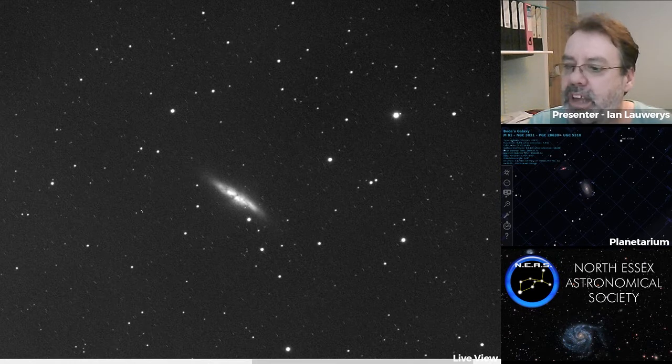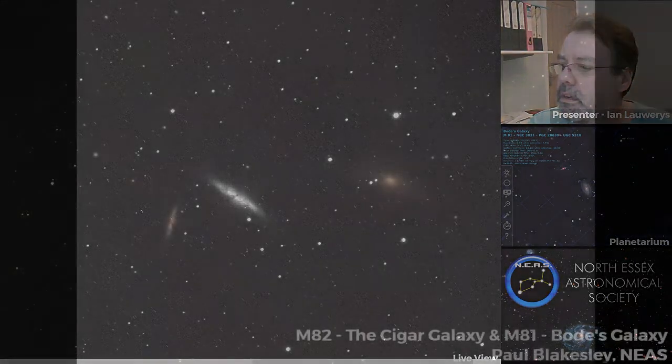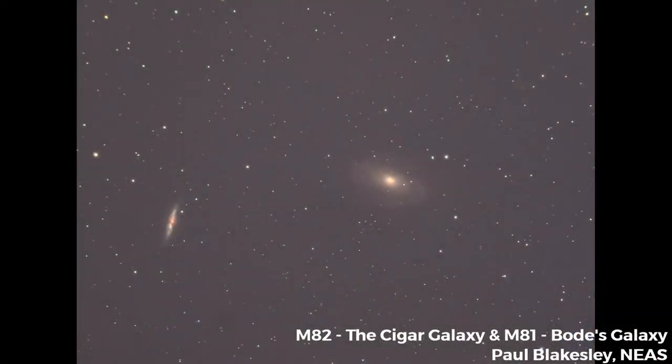Now I've got an image of this taken by another member, so again I'll just switch over to that. This image here was taken by another one of our members, Paul Blakesley. He took this with his telescope, his refractor, and he used a DSLR camera. This is a relatively short exposure. These galaxies are quite bright, so you don't need to take huge long exposures to get some of these.